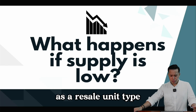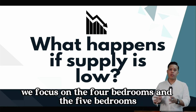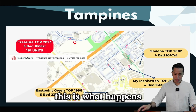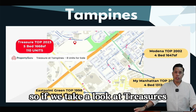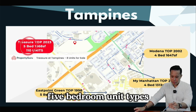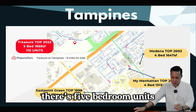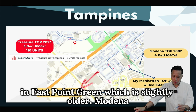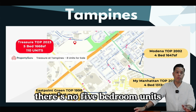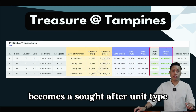unit type. Okay, so I want to touch on the supply of the 5-bedroom and why we focus on the 4 bedrooms and the 5 bedrooms in terms of supply and demand. Reason is because if the supply is low, this is what happens. So if we take a look at Treasure at Tampines, in the Tampines cluster, 5-bedroom unit types, there are only 110 units available in Treasure at Tampines. There's 5-bedroom units in East Point Green, which is slightly older. Modena, you've only got 4-bedroom, and My Manhattan in Simei, you've only got a 4-bedroom. There's no 5-bedroom units. With that, this unit type in particular becomes a sought after unit type.